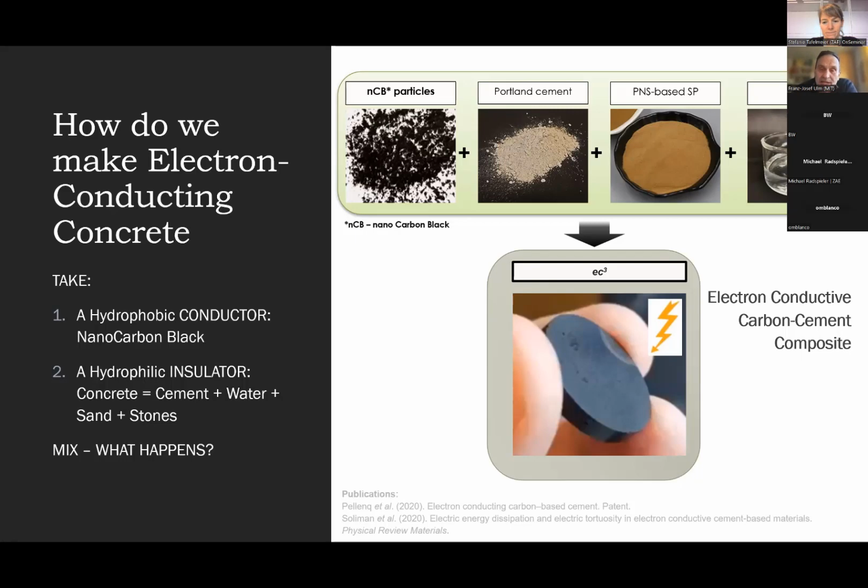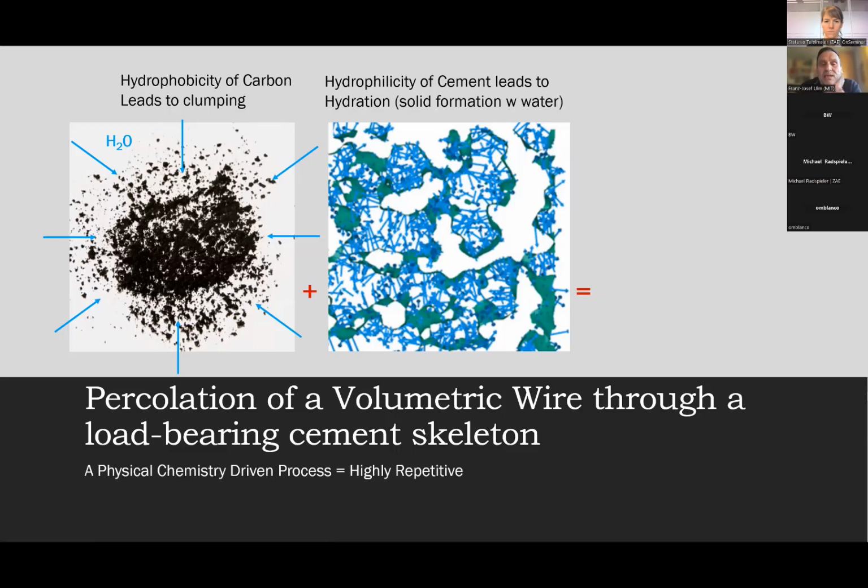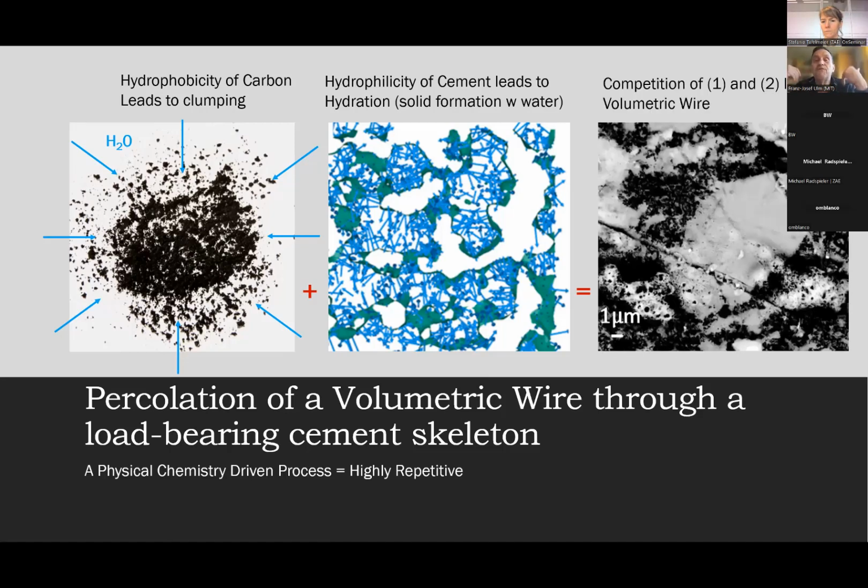But what happens there actually? This magic of chemistry. What happens is the following. We are dealing here with two different materials, a hydrophobic carbon black, which when you add water to it, clumps. A little bit the same thing that happens when you add water to flour in your kitchen, so it clumps. But if the same water is consumed by the hydration reaction of hydrophilic cement, these clumping forces, van der Waals forces, in the alkaline environment of the cement hydration are released in order to generate actually a volumetric wire.